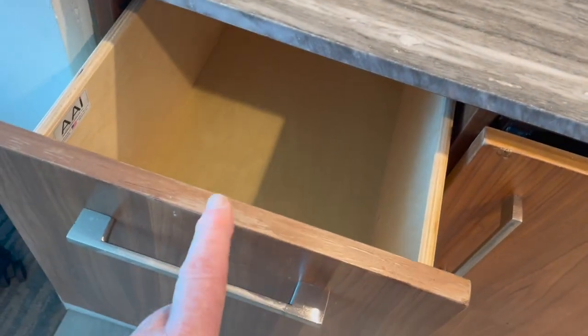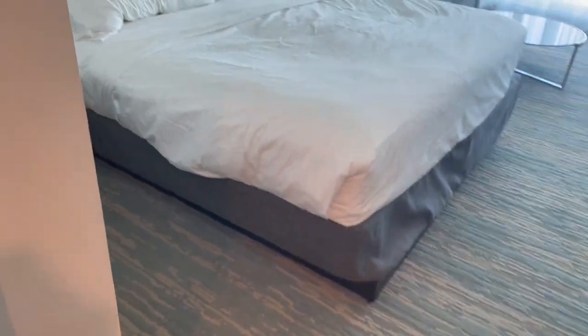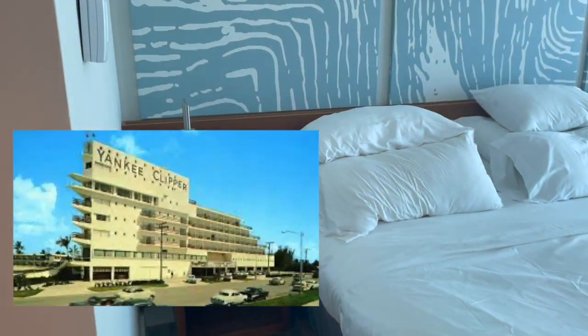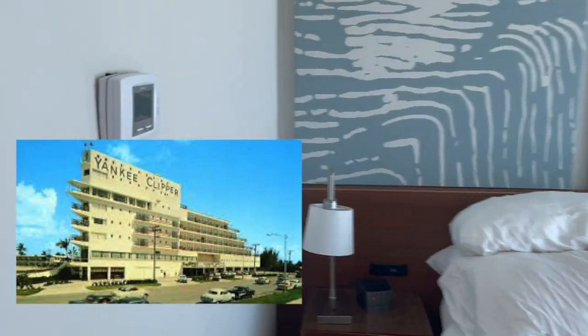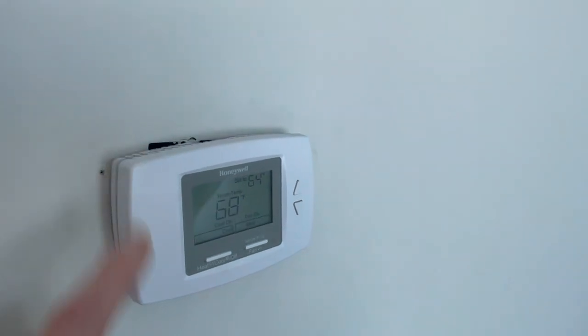Some things are a little beat up, as you can see. I mean, the hotel has been around for many years. I believe it was built in the 50s. It used to be called the Yankee Clipper, so it has a lot of heritage. The only thing I found that was actually off the wall was this, but it wasn't a big deal. The air conditioning worked well.